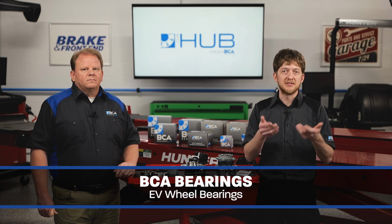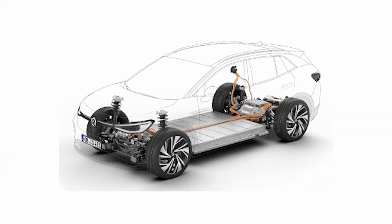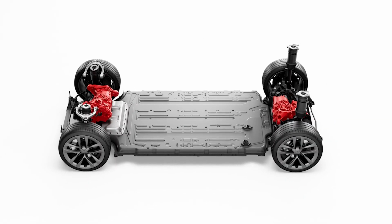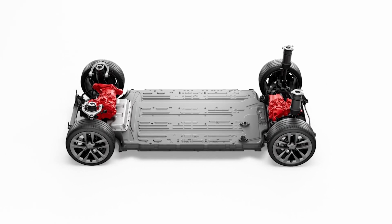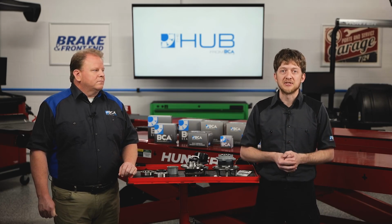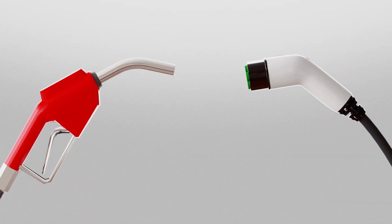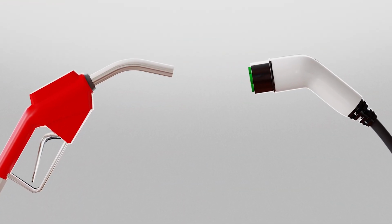Here's the simple truth. Hybrids, plug-in hybrids, and electric vehicles, they're heavy. A hybrid vehicle has the added weight of all of the electrical components on top of the engine and the rest of the drivetrain. EVs are also typically heavier thanks to the sheer size and weight of the battery packs and the electric motors.